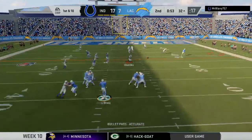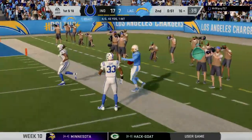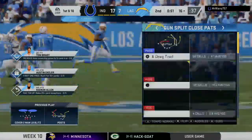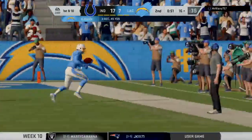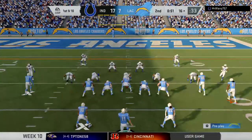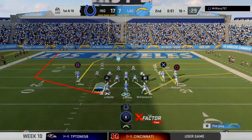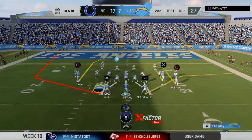Brady to throw again. And he'll go right back to Allen. That's complete. And they'll have it in the red zone before he crosses over out of bounds. 16 yards is the pickup there and a first down for L.A. Brady's got his guys 1st and 10. And he's 4 for 4 now, throwing the ball to start the drive.